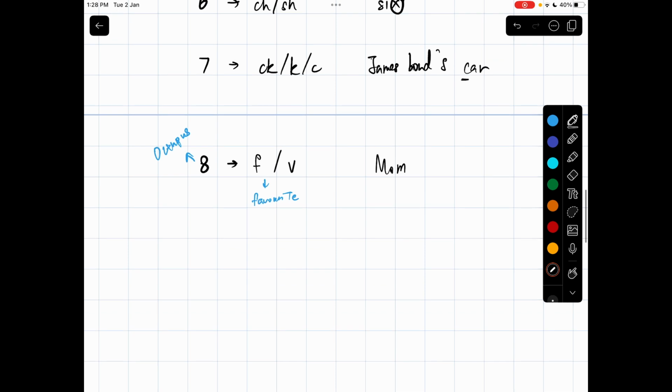So lastly, number 9 will be the B and P sound. For the B and P sound, I connect it with 9 by thinking of cats playing with balls. Cats playing with fur balls. That's how I connect it.